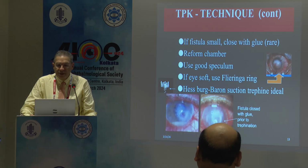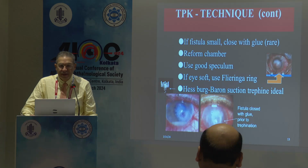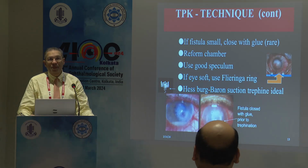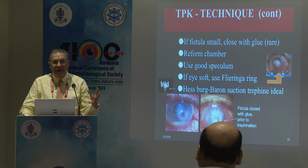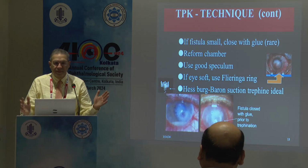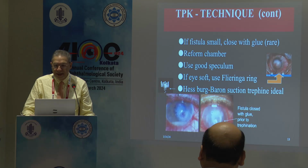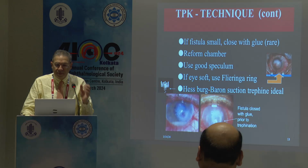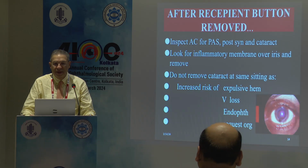If the fistula is small, I will close with glue and then go ahead with trephination. Try and reform the chamber, use a good speculum. If the eye is soft, use a Flieringa ring. In fact, in all TPKs, it's good to use a Flieringa ring to prevent prolapse, scleral collapse, and expulsive hemorrhage. And if you have access to Hessburg-Barron, that would be ideal, but otherwise just use whatever you have.